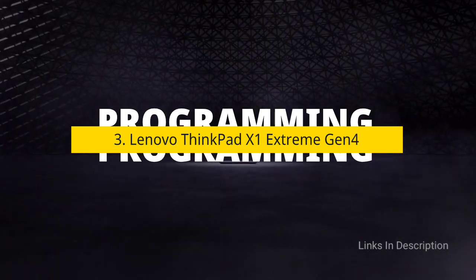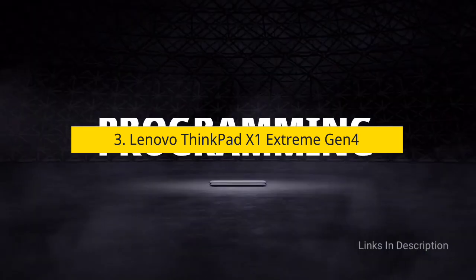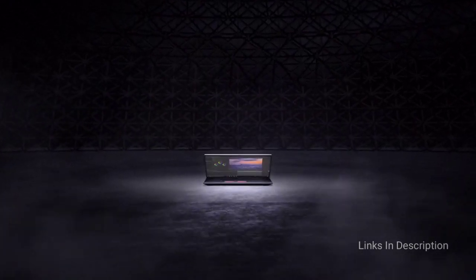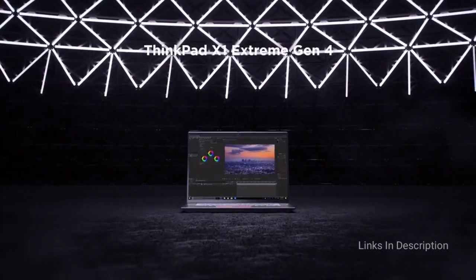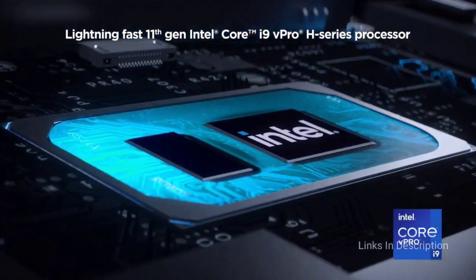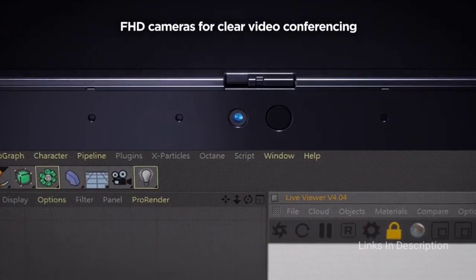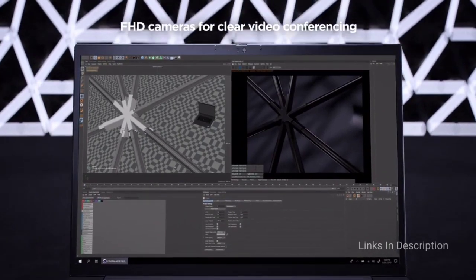Lenovo ThinkPad X1 Extreme Generation 4. A ThinkPad is one of the most trusted options for programmers. The Lenovo ThinkPad X1 Extreme Generation 4 is an excellent choice that offers top-notch performance combined with security. Inside the processing chamber is an Intel Core i7 11th generation processor, up to 64GB of RAM and 4TB of storage.